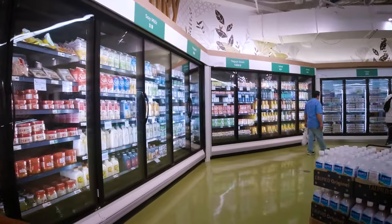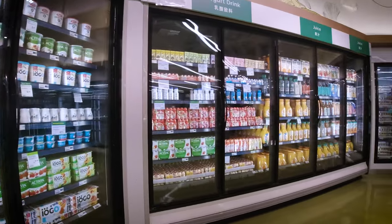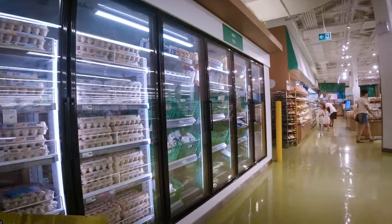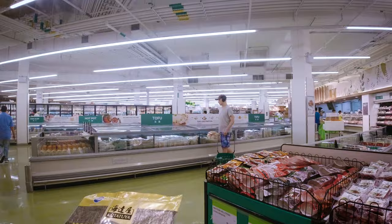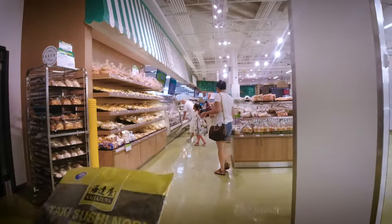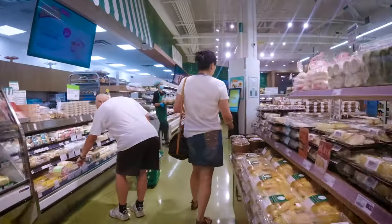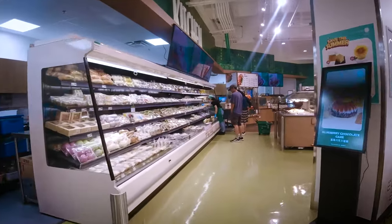Just your regular, if your meat department is good, the rest is doing good. You got eggs. Wow, very nice. Lots of Chinese knick-knacks that are very tasty, but you gotta watch what's in it, because sometimes super tasty foods contain a lot of stuff that's not great for you.